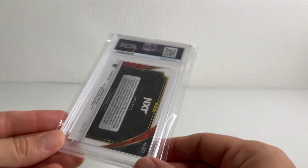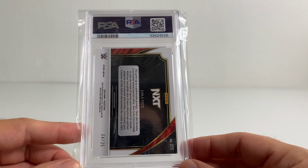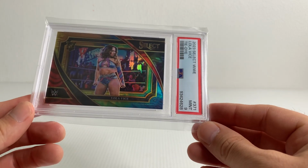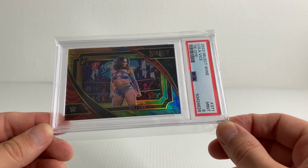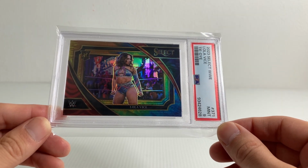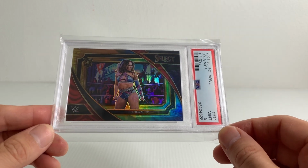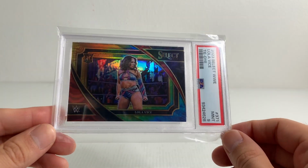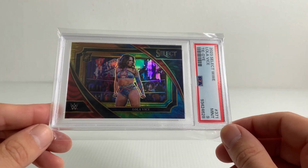Next up, we got Lola Vice, the same card, the Mezzanine tie-dye from 23 Select. I got this out of just a stupid deal and whatnot, and got a 9. This is a rookie. This was her first rookie card, so I think this is the one people would be after if there's any card to get of hers. Pop 4 as well with 1 higher, same as the Stone Cold pop report. So 5 people have graded these. I think I've seen 2 comps of this already, and I have 1, and I saw someone else have 1 too. So these are definitely out there. And there's a 10 somewhere. Somewhere there's a 10.